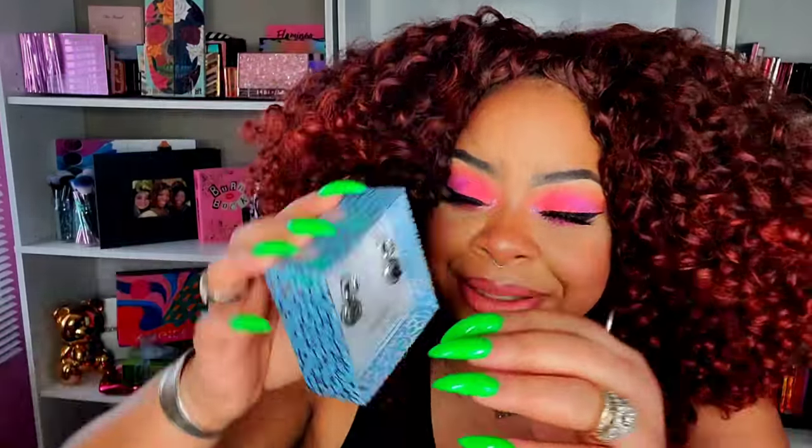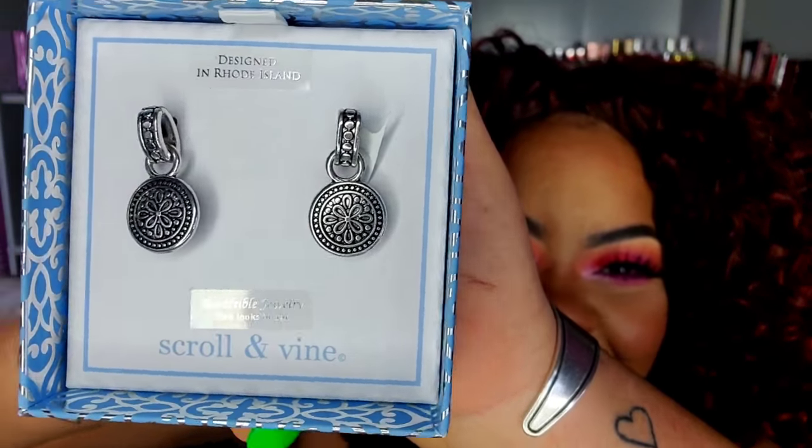So the first thing I got is a pair of earrings from hubby. These earrings are from Scroll and Vine. These are actually a pair of abalone earrings. And guys, would you look at those earrings? Those earrings are so stinking cute. What's even better about these earrings is they're reversible, because they're abalone on one side and they have a nice pretty silver imprint on the other side. So I'm really happy with these earrings, guys, and I can't wait to wear them.